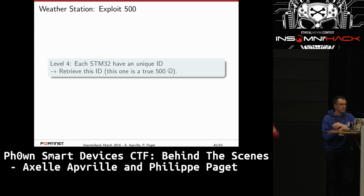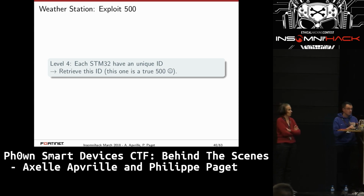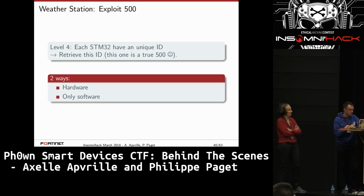This serial number is derived from the batch number, the silicon slice, etc. It's not intended to do cryptography with that. There is not too much entropy, but you can track all the STM32 you are on the network, in fact. So the goal of this last challenge was to recover this serial number from the CPU.